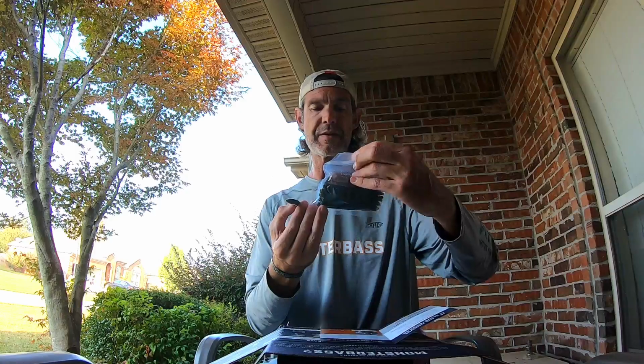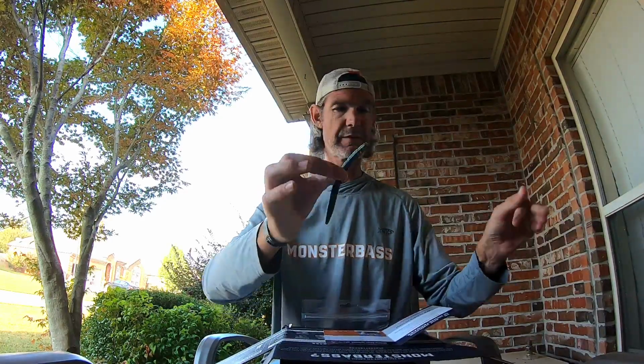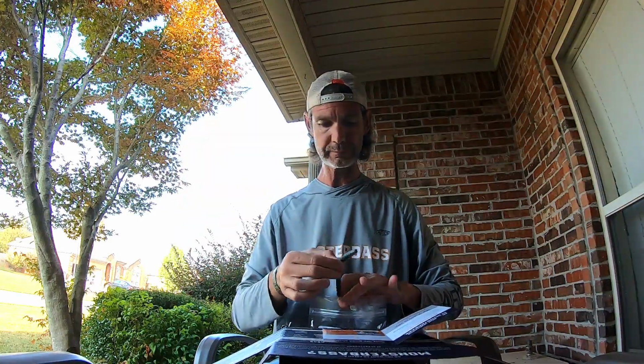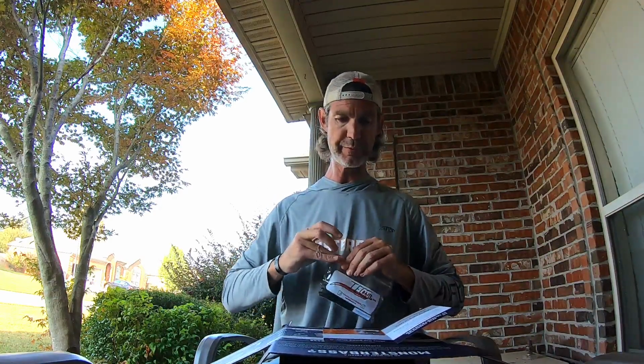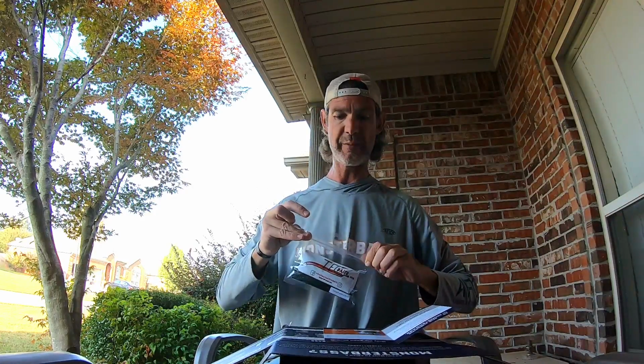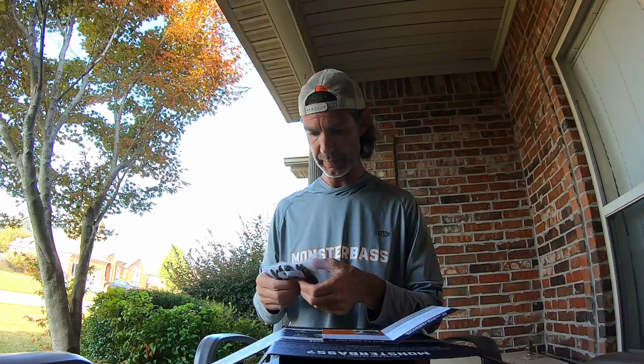There's the packaging. This is a green pumpkin blue stick worm, you know, Senko style worm. Super salty, man. This thing is crazy. It's literally just covered in salt. The green pumpkin blue flake. Stick baits are also proven fish catchers, so you know that's going to work. MSRP on this is $5. And I don't know how many is in this pack. Probably about 10. 2, 4, 5, 6, 7, 8, 9, 10. Yeah, 10 in the pack. So, good value.